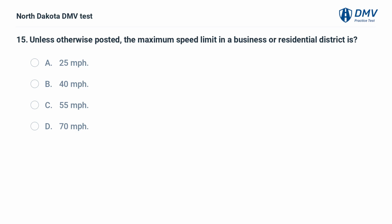Unless otherwise posted, the maximum speed limit in a business or residential district is A. 25 miles per hour. B. 40 miles per hour. C. 55 miles per hour. D. 70 miles per hour.